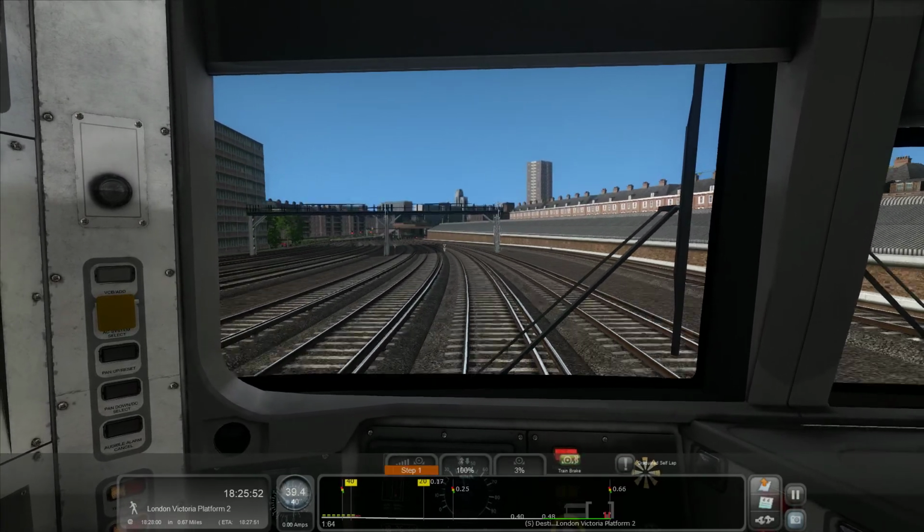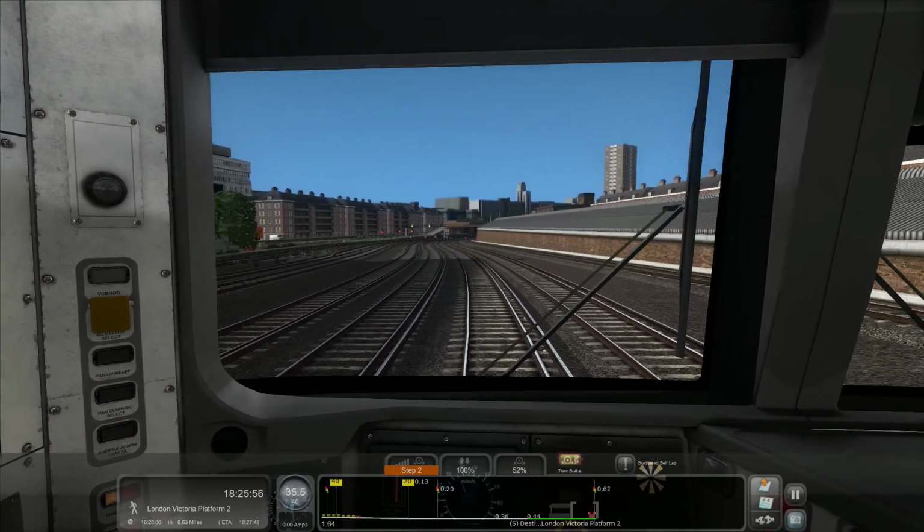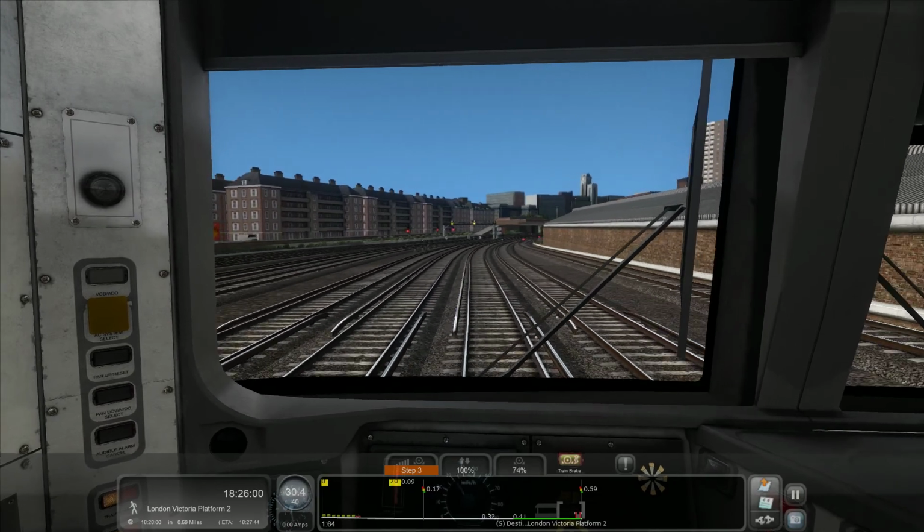Right, I'm just going to use the brake myself at this point because we do need a fairly steep brake application. It's down to that 20. And then we've got the final approaches into Victoria, platform number 2.